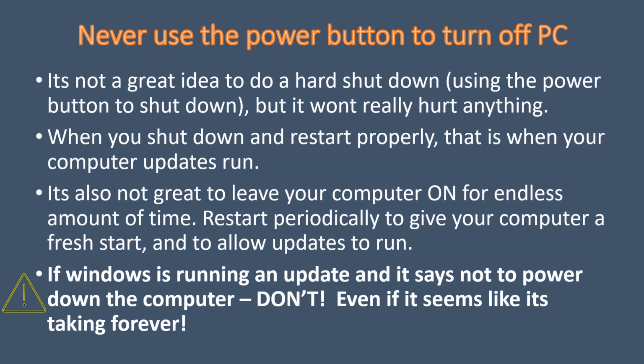If Windows is running an update and it says not to power down the computer, don't. Even if it seems like it's taking forever, don't shut down your computer in the middle of an update. These Windows updates are working all over inside of the computer, doing all sorts of things, and if you shut it down, you could brick your computer. It will not work. Sometimes it'll work fine if you shut it down, but just don't do it. It's really, really bad. It can cause a lot of problems. So if it says don't shut it down, don't shut it down.